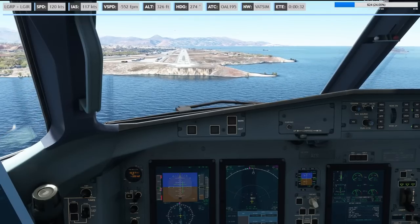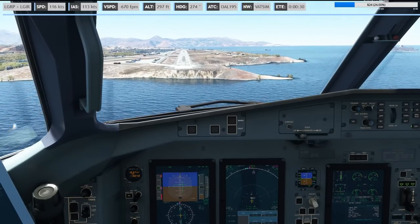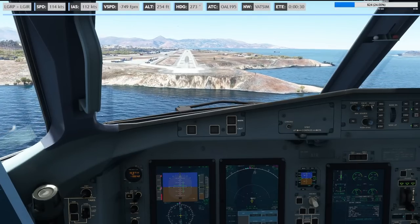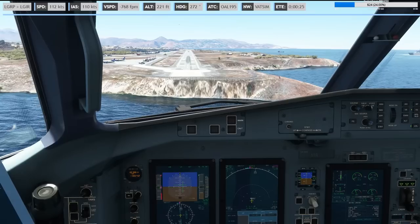Olympic 1905, wind 300 at 14, runway 27 clear to land. Runway 27 clear to land, Olympic 1905.